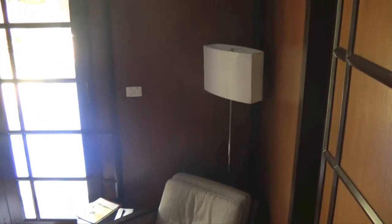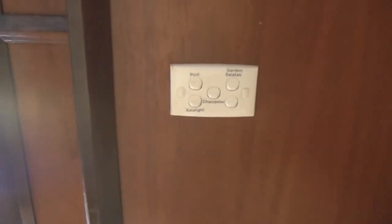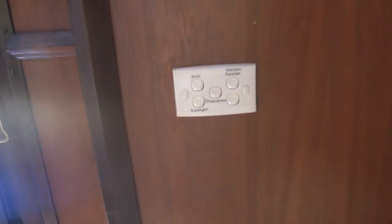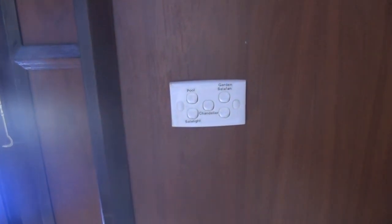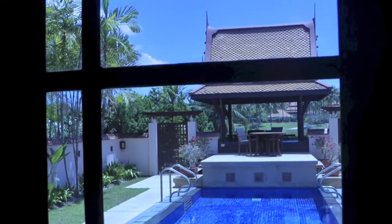So I've got one bright reading light next to the sofa, which is more than bright enough at night. And here are the light controls for the exterior pool lights, including the garden cellophane, which is that structure there.